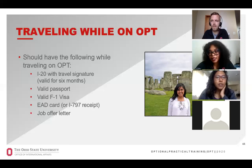Is it going to be less than 6 months? Yeah, so this is October. I'm not applying in a week at least. And it expires in March 2021.